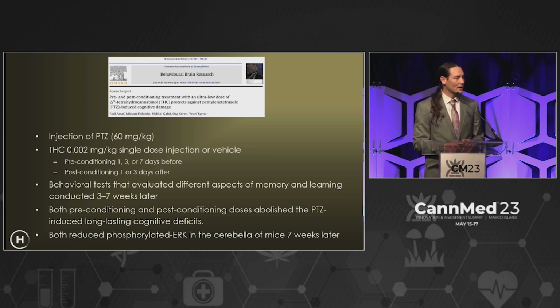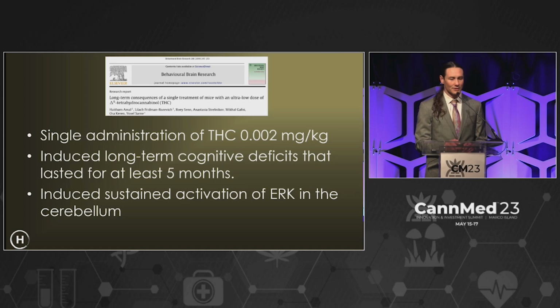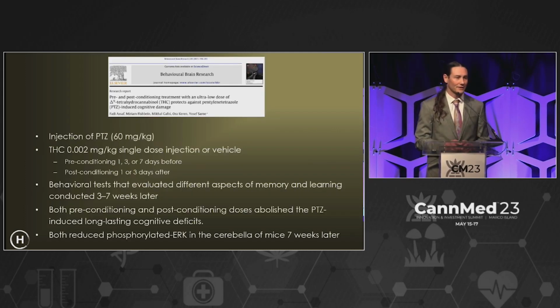And what these researchers found was that both the preconditioning and the post-conditioning administration of ultra-low-dose THC completely obliterated the damage from the toxic challenge and demonstrated reduced phosphorylated ERK activity. So we have evidence of ultra-low-dose pre- and post-conditioning and a toxic challenge. This is the difference between using cannabis in an isolated environment where it could actually reduce the function because you're giving it maybe a tiny bit of a toxin versus using it to upregulate the healing.